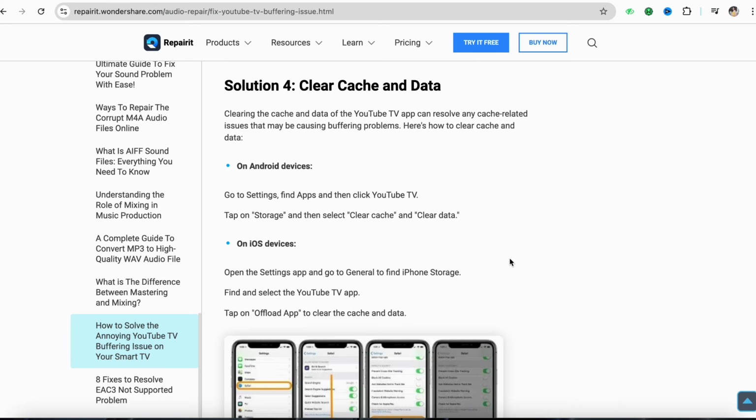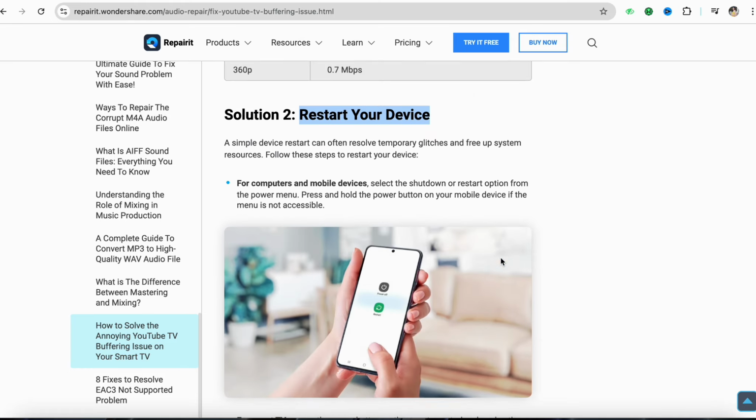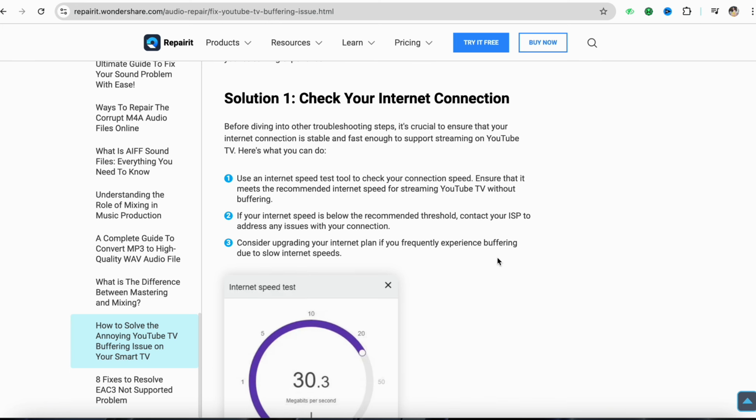So these are the few steps that you can follow in order to fix your buffering issues, and hopefully these might fix your problem completely. So yeah, this is basically how you will be able to fix YouTube TV buffering.